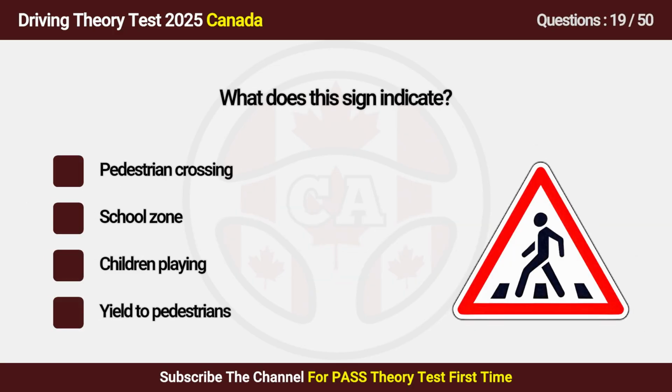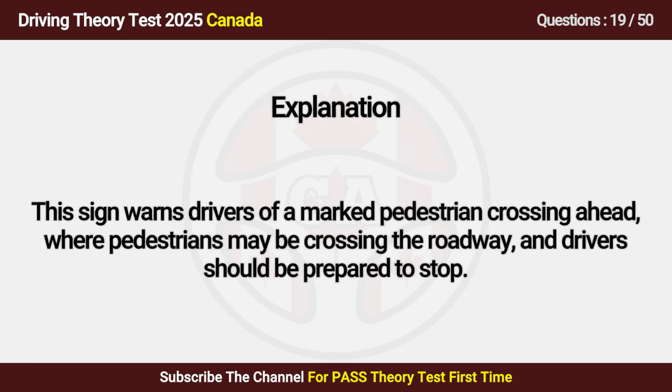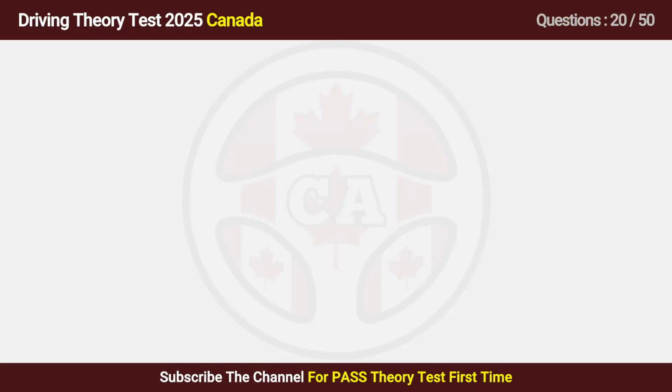What does this sign indicate? A. Pedestrian crossing. B. School zone. C. Children playing. D. Yield to pedestrians. Answer is A. Pedestrian crossing. This sign warns drivers of a marked pedestrian crossing ahead, where pedestrians may be crossing the roadway, and drivers should be prepared to stop. Question 20.